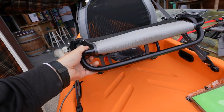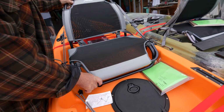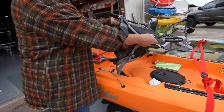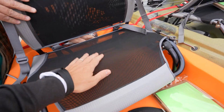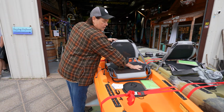They did change the seat. Look at this. I didn't know it had this. The seat just pops out. The seat's completely removable. Wow, nice. So yeah, you can use it as a lawn chair. And if it gets wet, this thing should dry fast. Yeah, it's like a hammock.